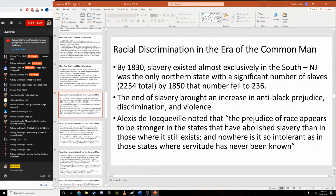I'm more talking about the regions of Ohio, Indiana, Illinois, places like that. And so Jackson was often referred to as the hero of the West, right? And in Jackson's presidency, white male Americans very much valued Jackson as a hero of the common man who was looking out for the everyday guy, the everyday white guy, that is, of course.